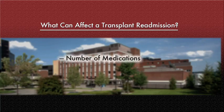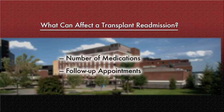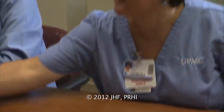The first thing that we did is some research to evaluate what actually drives readmissions, and came up with two things in particular: the number of medicines that were added during the hospital stay, and then if all of their follow-ups were made for them. So we got together with the acute hospital side and the post-transplant side, and we brainstormed at several meetings over how to make our process integrated into their processes.